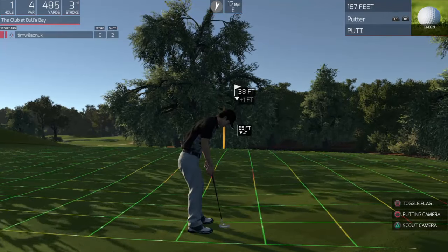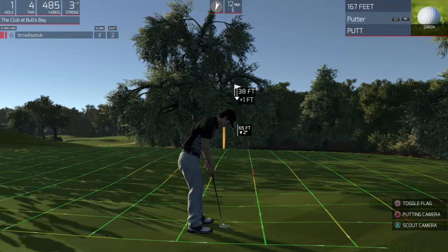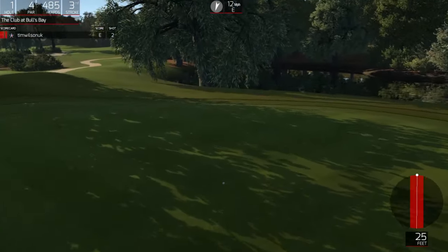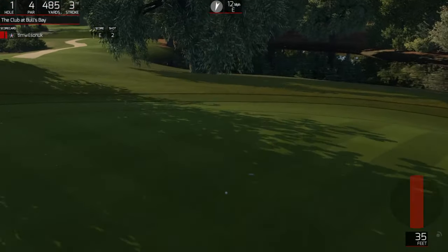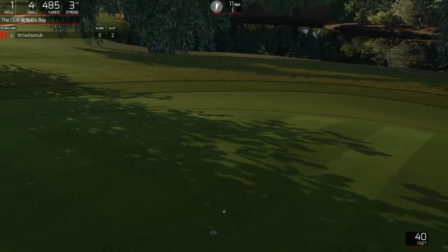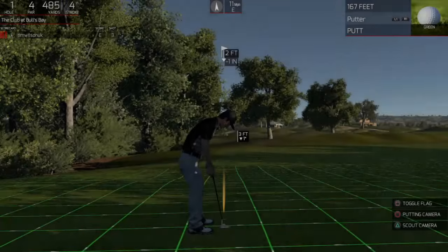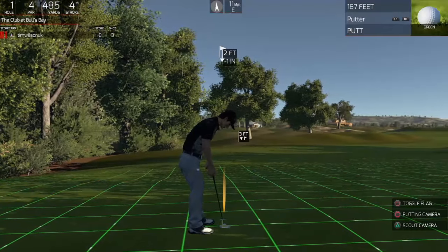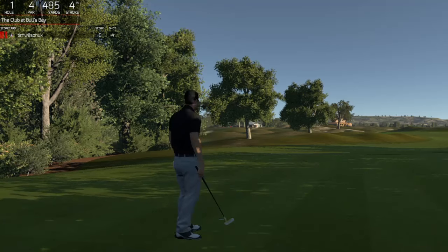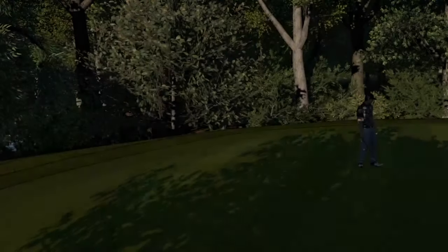Let's have a look. 167, so these are medium fast greens. Let's get it up the rise. It should start moving now. That's a pretty good attempt from that distance with those movements on the green, and that should be a tap-in putt. That's quite a difficult green actually, because there's quite a lot of movement on there. Plus you've got the shadows of the trees, which always makes it tough.